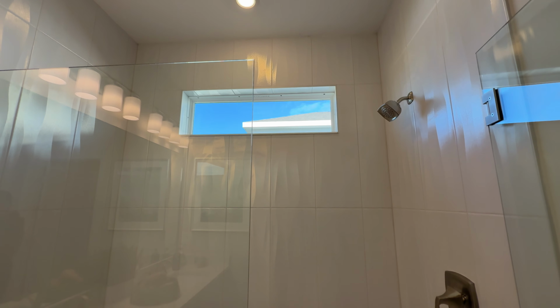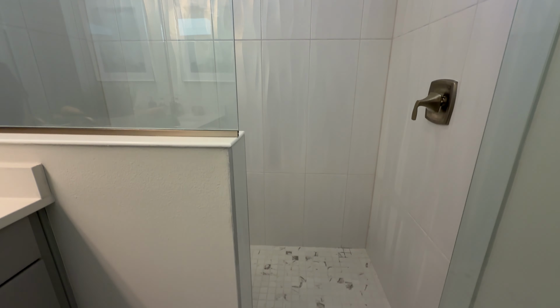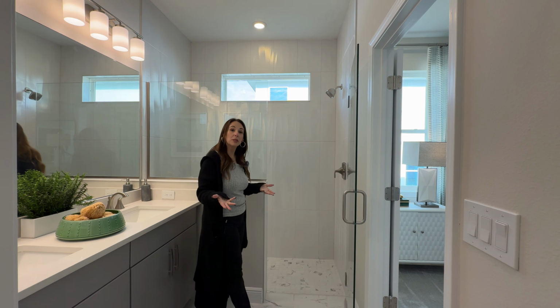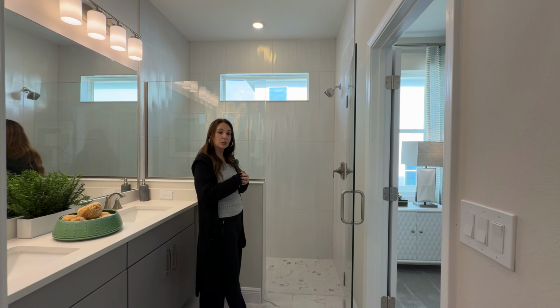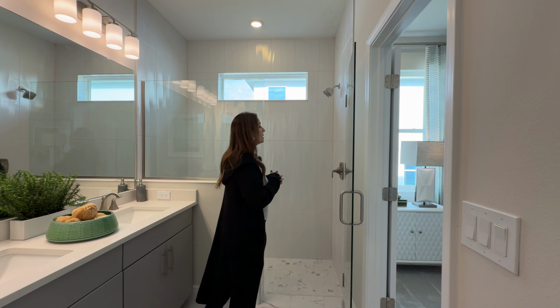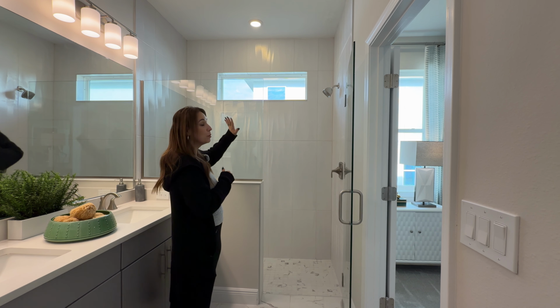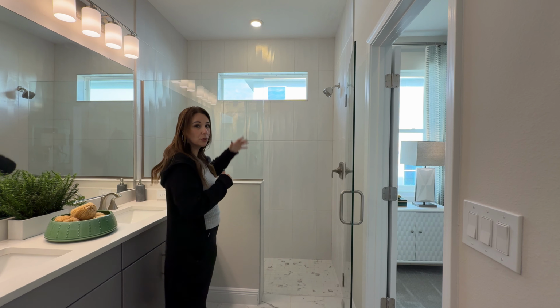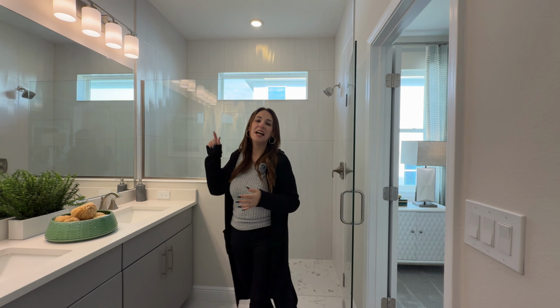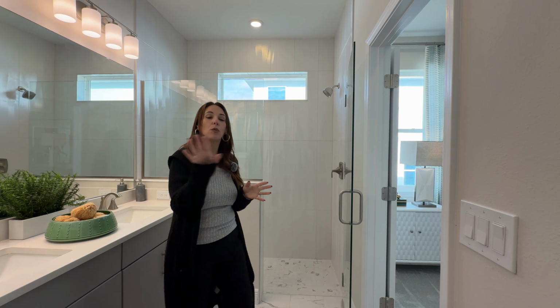You have your shower, and the nice thing here again is that you get to pick your features. So it's not just what the builder puts into the house, you can customize the house on your own. These are very nice tile that go all the way up to the ceiling. You have a window to go ahead and let light in, but it's also private because unless you're 10 feet tall, you don't have to worry about anyone seeing you in the bathroom. And then of course you have your commode in its own little door.